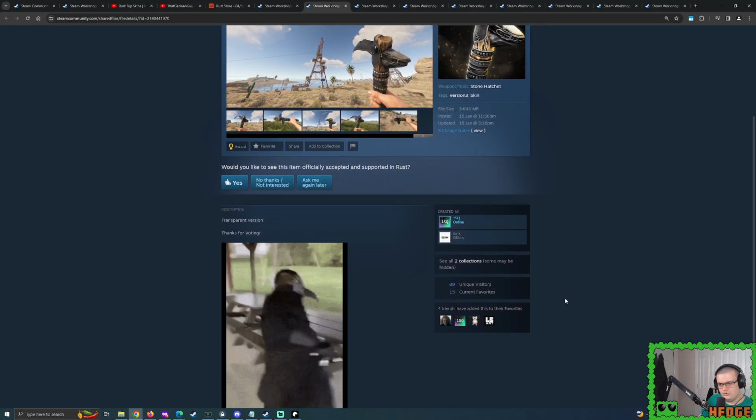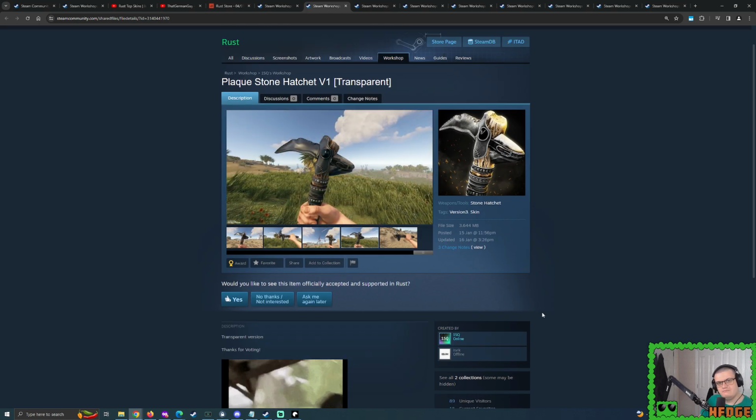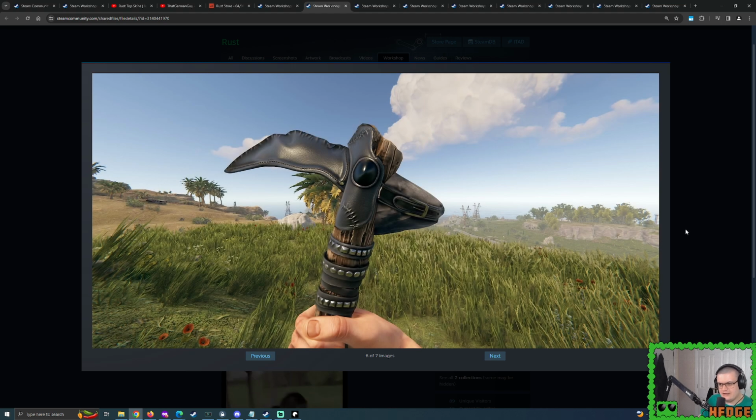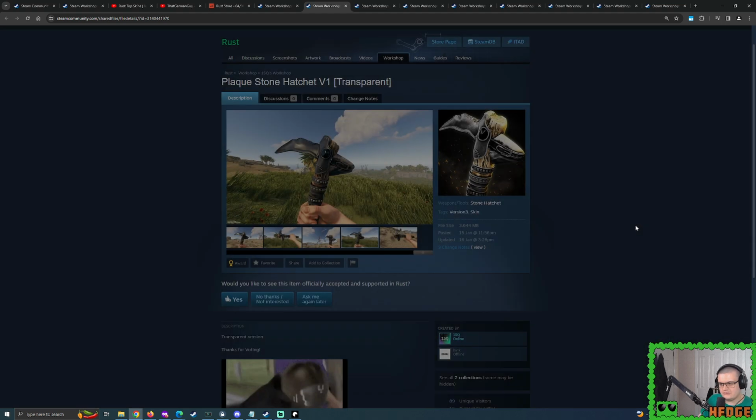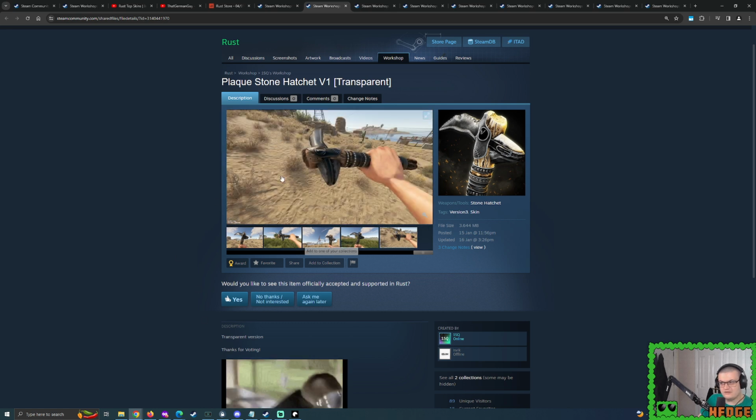Right. You have spelt this wrong, haven't you, OneSQ and Ishvik? That's not plaque, that's plague. It's a G, not a Q. Regardless, the use of transparency here is looking pretty clever. Look at that. That actually looks really nice. That's a smart idea. And if you like it, please consider voting yes or no for that.